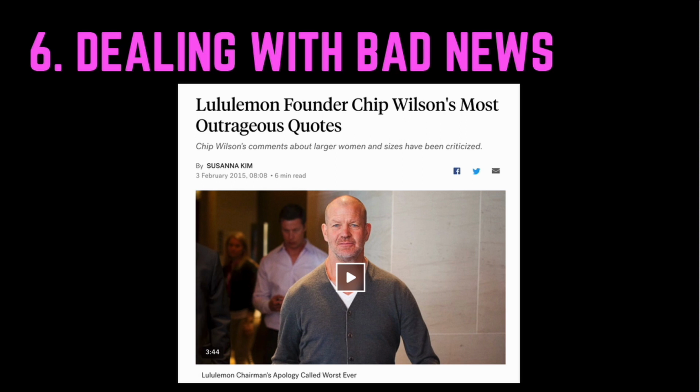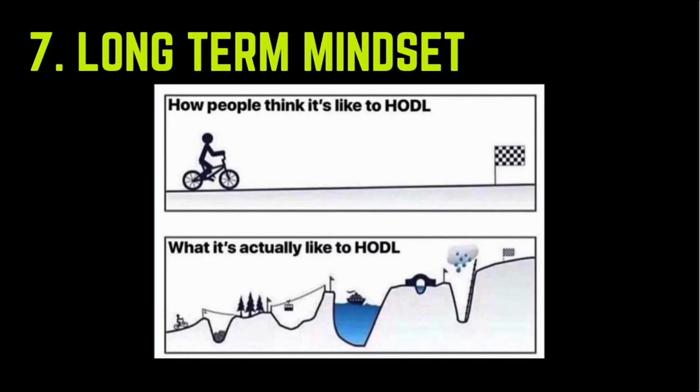Based on your understanding, you modify your investment thesis if you have to. The goal is to balance yourself between conviction and confirmation bias. And lastly, the core secret to 100x returns is that long-term mindset rewards the quality companies and patient investors.